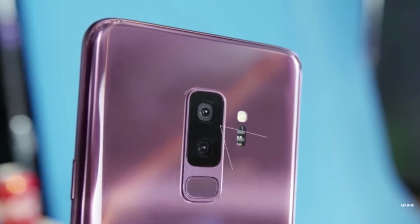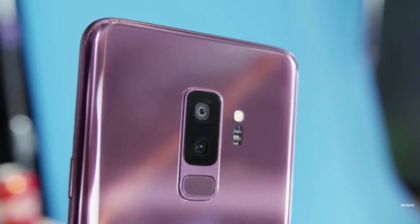Moving on from battery, we have camera. It has a 12 megapixel main lens, a 12 megapixel telephoto lens. We know Samsung, I mean, they make these vibrant, punchy looking photos and video. So yeah, there you go. Camera wise, it's an A+, or an A.